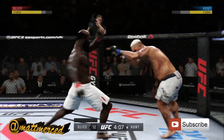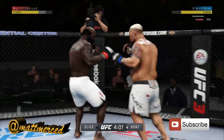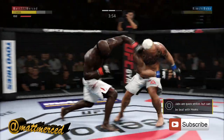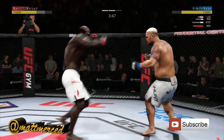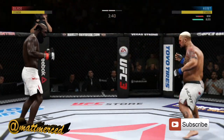Well, no one's going to accuse him of being a headhunter here tonight. You see the stats at the bottom of your screen in terms of the body strikes landed, and those are really starting to pile up now. And Joe, you've got to think a lot of damage has been done as well, so perhaps you get an attritional knockout here late in the fight. We'll see, but the body work has been on point here tonight.